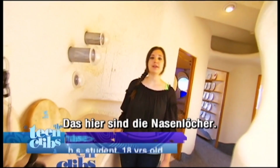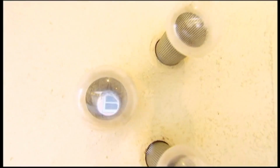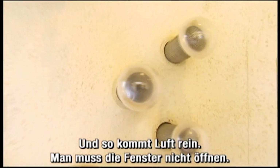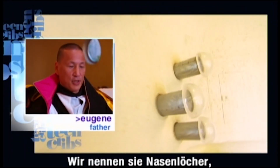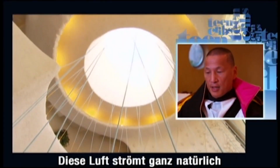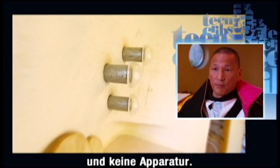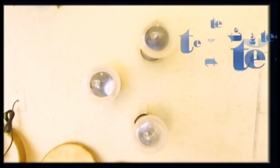Well, one of the cool things about our house is that we have these things called nostrils, which are air ventilation. You can take them out like that. Air will come through the house from the outside, and you don't have to open the windows. They're called nostrils because they sort of breathe like our nostrils. They're round and tubular like our nostrils. The way the building is designed, the air just flows right into these small nostril cavities, and that air goes into the house naturally with no fan or mechanical power at all. And so the house is very well ventilated by these so-called nostril windows.